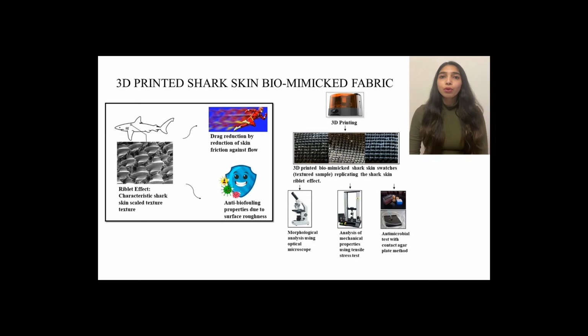Several research have focused on the drag reduction aspect of shark skin biomimicry, while some have developed texture getting inspired but not by replicating the shark skin for antimicrobial purpose. So I identified a research gap in terms of replicating the shark skin texture and analyzing the mechanical and antimicrobial properties for functional textile application such as gloves, masks, and many more medical textiles.